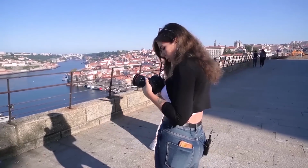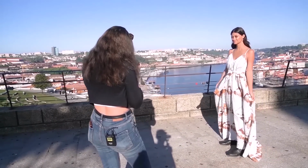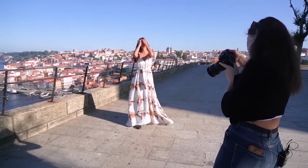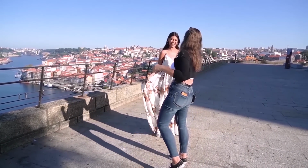So at the moment I'm shooting quite wide. I'm shooting 28-35 and I'm going quite close to the model to get the movement but also get the city. And just tuck your hair behind your ears again. That's beautiful. That's some beautiful dress movement. Look at this. Look at that girl.